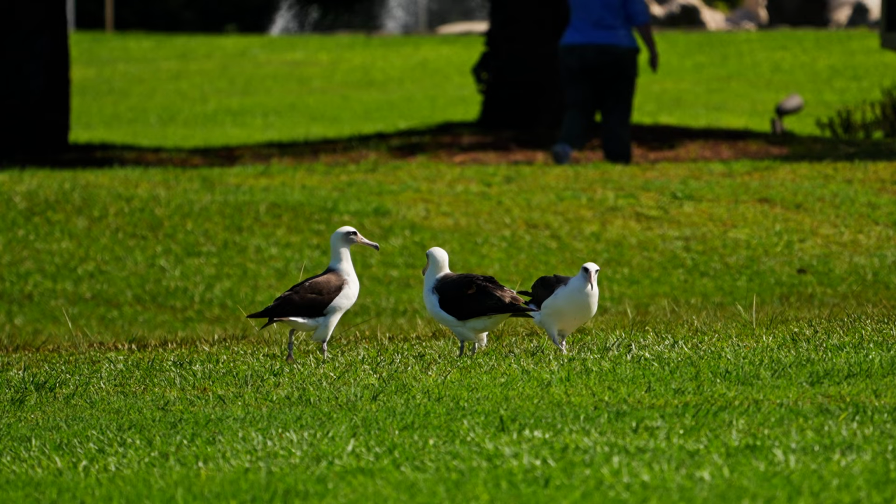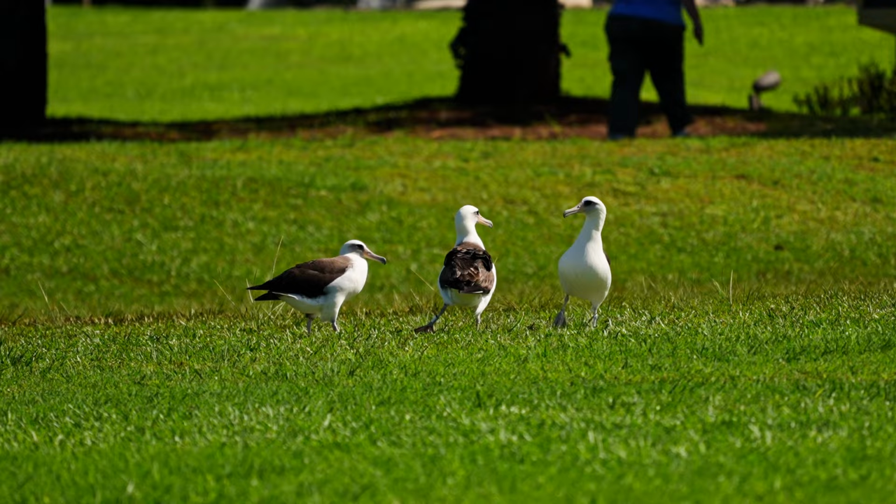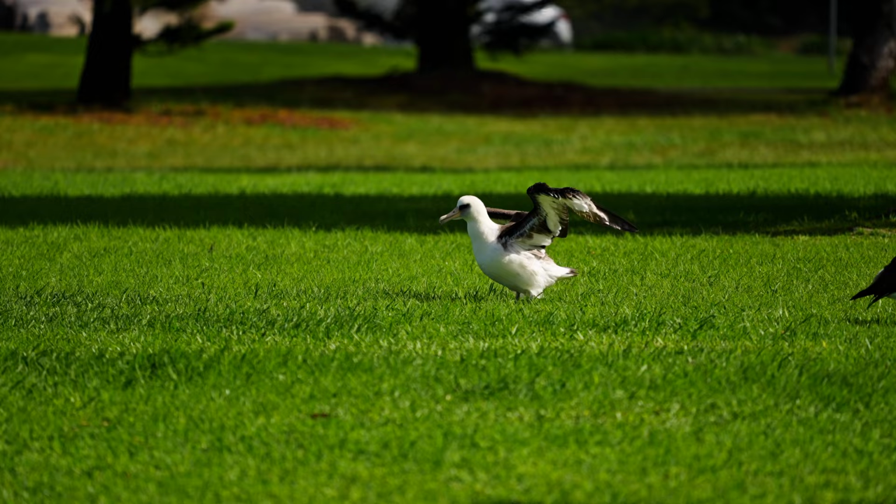Back to the Airbnb, we spotted some albatross across the field. With up to an 11-foot wingspan, they blocked out the sun for the brief moment that they flew above us. I was able to capture some epic moments of them in flight.